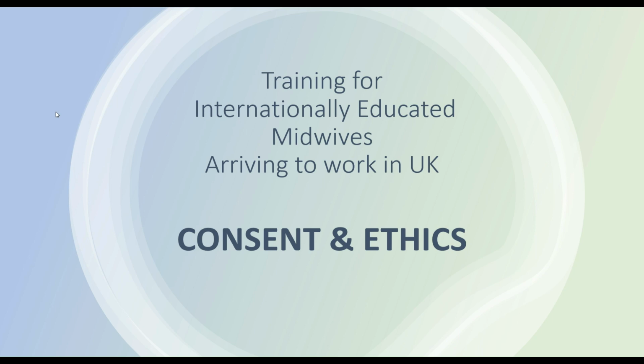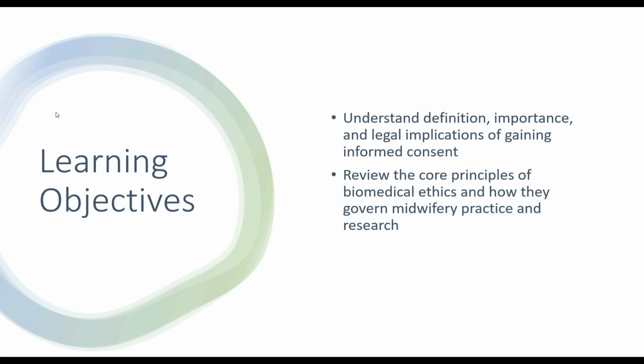Today's topic is going to cover consent and ethics. It's important to understand that it is a legal and ethical necessity to maternity care. So these are the learning objectives.